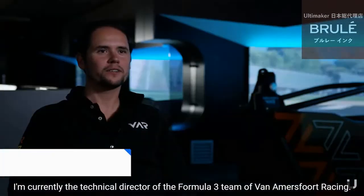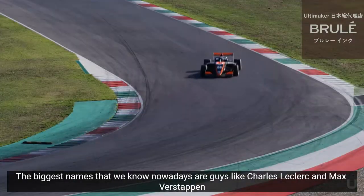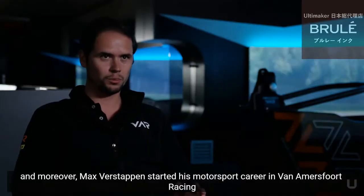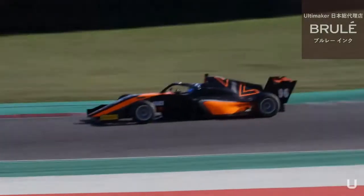I'm currently the technical director of the Formula 3 team of Van Amersfoort Racing. The biggest names that we know nowadays are guys like Charles Leclerc and Max Verstappen. And moreover, Max Verstappen started his motorsport career in Van Amersfoort Racing. And from us, he directly made the step to Formula 1.